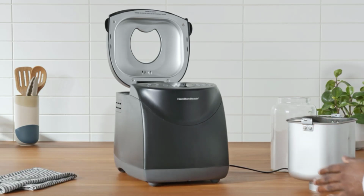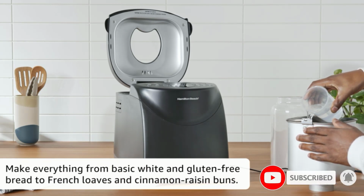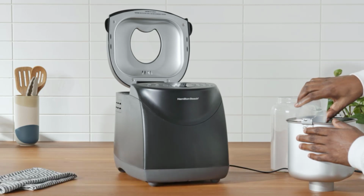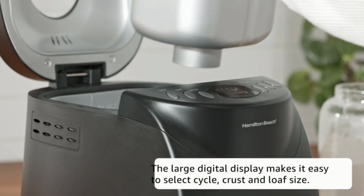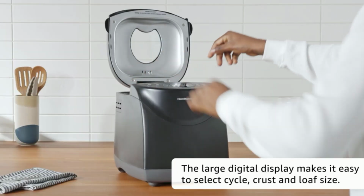It has built-in settings for lots of different types of breads, as well as cakes and jams, and it can make either a 2-pound or 1.5-pound loaf using the same pan and paddle. Advanced bakers might be disappointed, however, as its 12 settings don't include any custom programmable options.